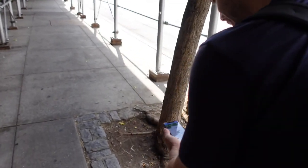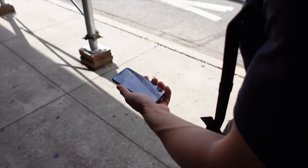Does focus on getting us to the right place. This is how I followed Google Maps.